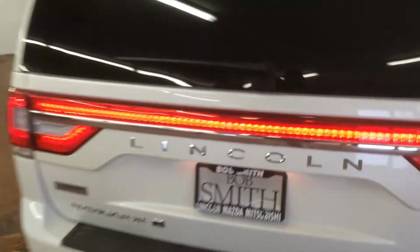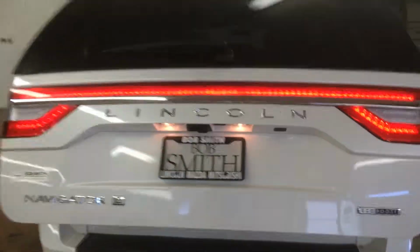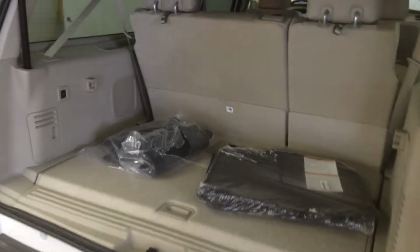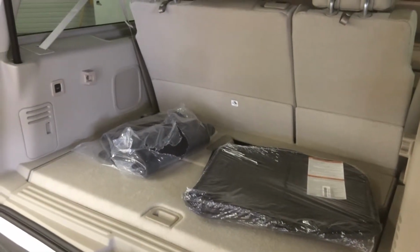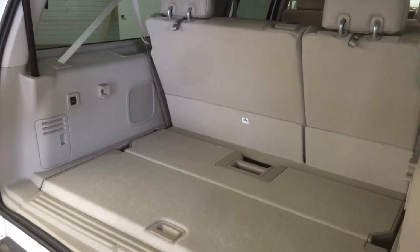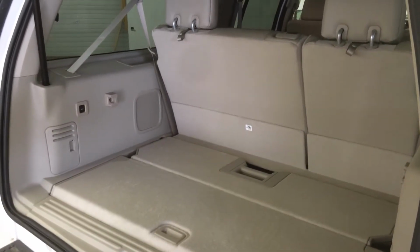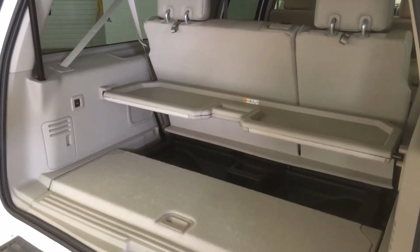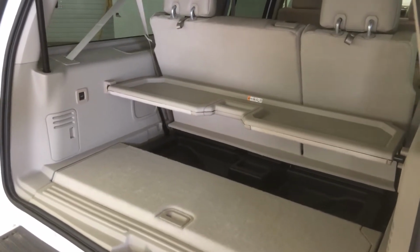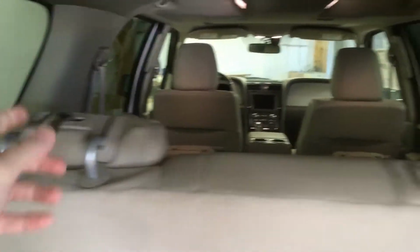And we can check out our storage space back here. Simply push the button, open the power lift gate here. We gain access. Of course, we can see our all-weather floor mats and regular floor mats being stored back here. And we actually have a lot of cargo space back here. This is the Navigator L, the longer version, so it's a little bit longer than just the standard. And we've got this handy little shelf that flips up into place to give you some unique storage options there. And if we need even more room, all we do is we pop these headrests forward here.